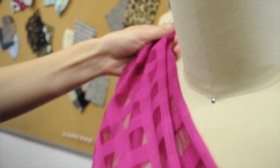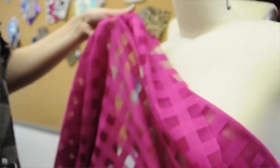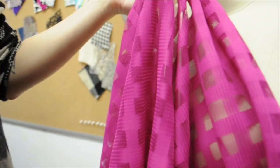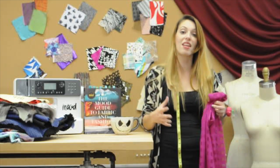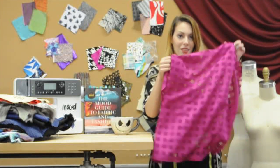Think about sheer tank tops, sheer tees, sheer crop tops, anything sheer. You can always line it. You can always wear a tank top underneath it, but it's really cool and decorative. I would also even make maybe skirts. I would also use it as the underneath layer of maybe a dress. So when you're dancing, it flips out, and it's really cool. Think about it.